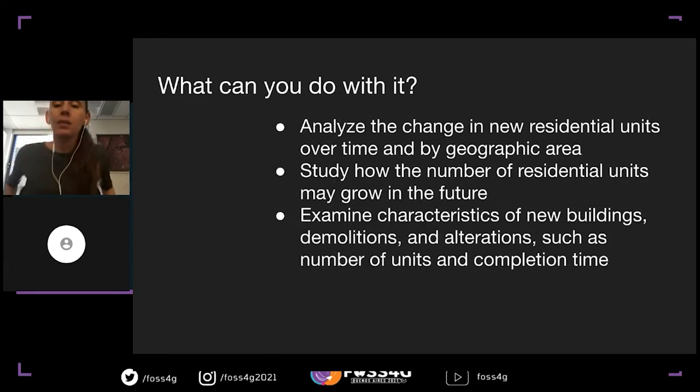So you're like, Amanda, you just showed me this great data, but really, what can I do with this? So a couple of things. You can analyze the change in new residential units over time by geographic area. You can study how the number of residential units may grow in the future. So again, this starts in 2010, but it has all permits that are filed as of a certain date. And so that's really a good outlook into what construction will be happening in the future.